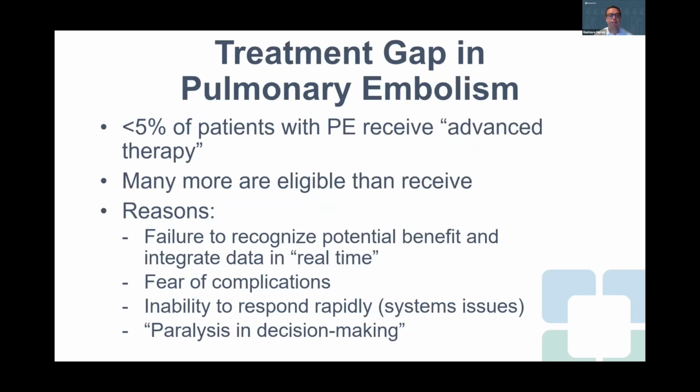Related to this, there are significant treatment gaps in pulmonary embolism. You see some numbers about how frequent it is and how deadly a disease it is. In spite of all of this, a minority of patients receive so-called advanced therapies. I think the feeling is that many more patients are eligible to receive advanced therapy, but there are many reasons why this may not be occurring.